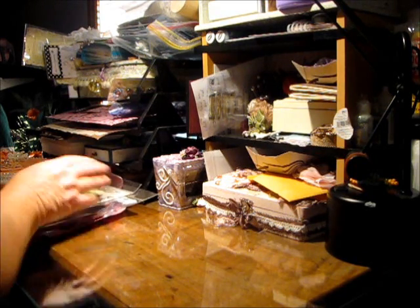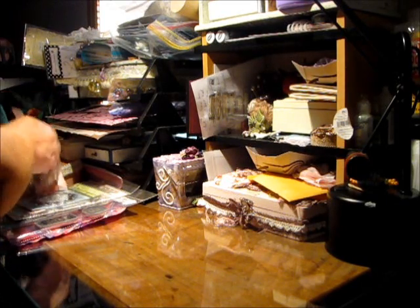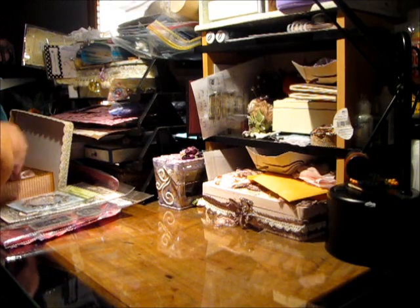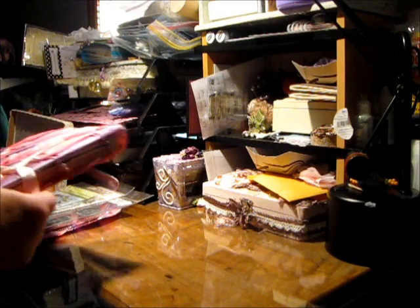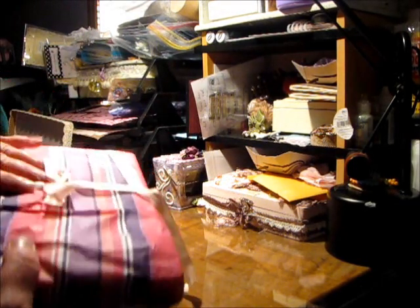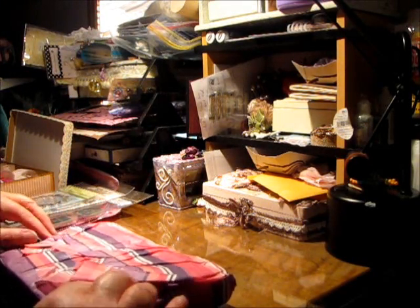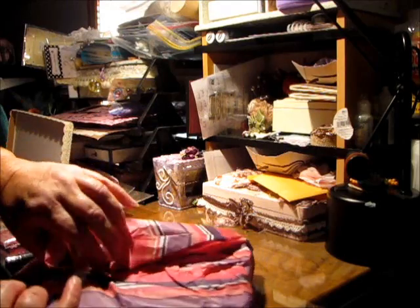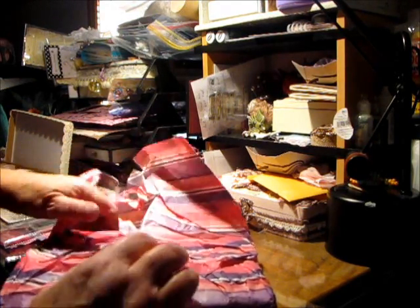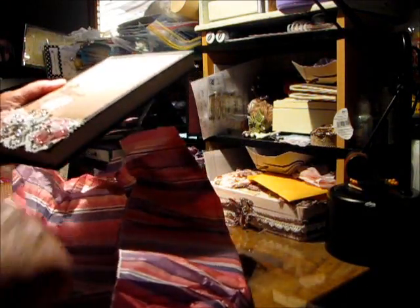I love those stamps. Well, Dawn Marie, you did good. I'm just going to pop that open and put that in there like that. Okay. That's what we got. I love this seam binding. That is just awesome. Oh, what is this? Oh my gosh. Look at this.